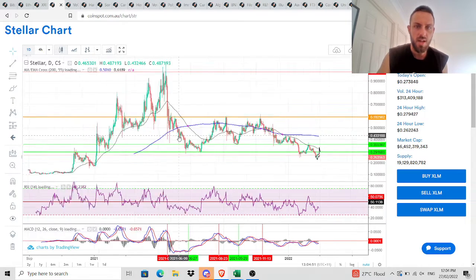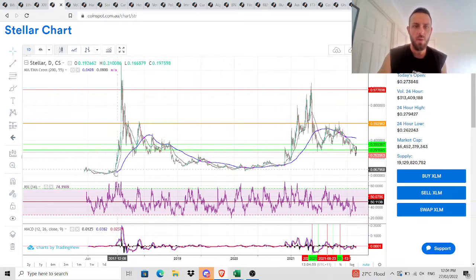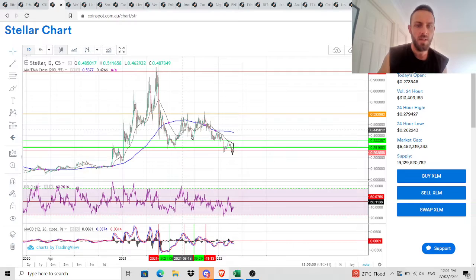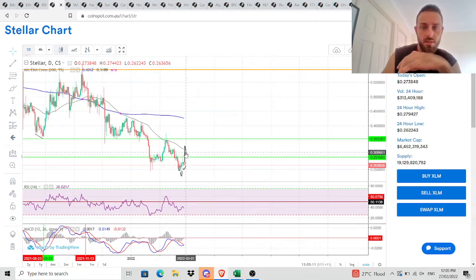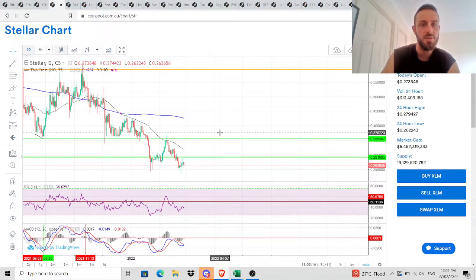XLM doesn't really trend. Back here it did. Zooming all the way out, you can see that we're pretty much on support of the previous bear market. So we could get a capitulation. Don't know yet. Doubt it. Fundamentally, things are getting better.